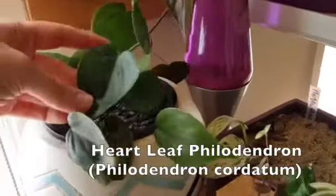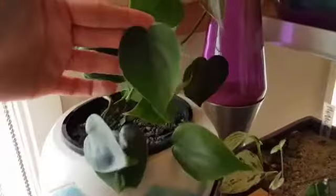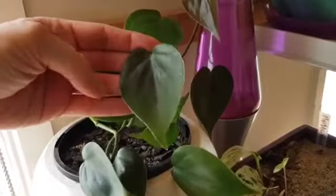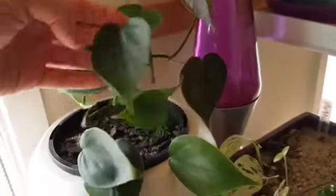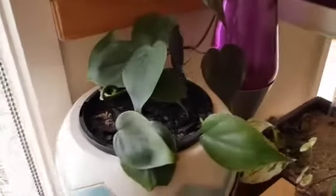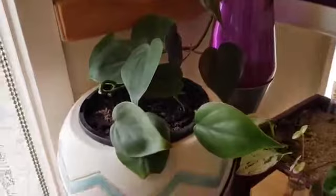This philodendron right here has these beautiful heart-shaped leaves. They're kind of a matte green more than a glossy green, I think, but they're a beautiful trailing plant. You can grow them up things or let them cascade over things, and overall they're just beautiful.